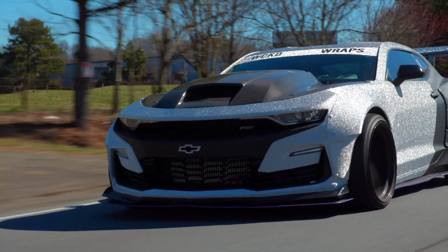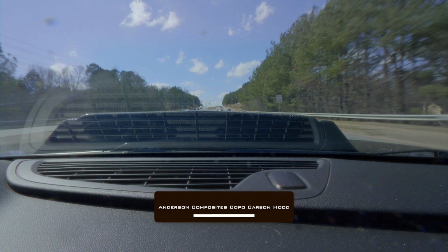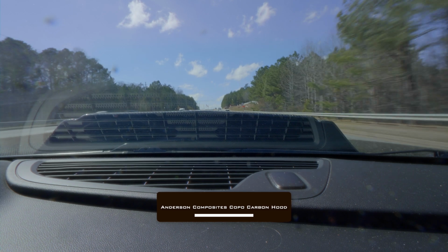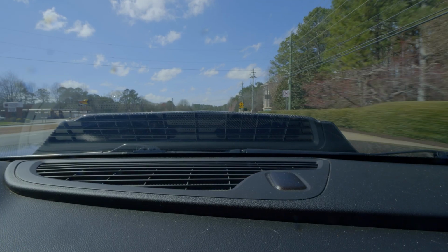And then again, we'll talk about this gigantic carbon hood. It is an Anderson Composites. Where is it? I can't see it over itself. Right. But it is an Anderson Composites carbon fiber Copo hood. Okay. So it's designed based on a Copo Camaro concept. It's very pretty from the outside. When you're driving it, you can't see diddly squat.